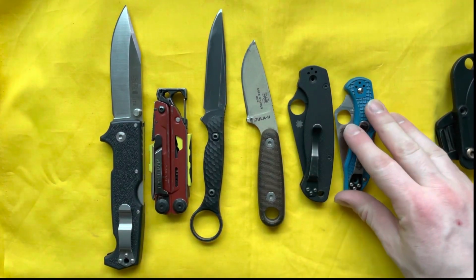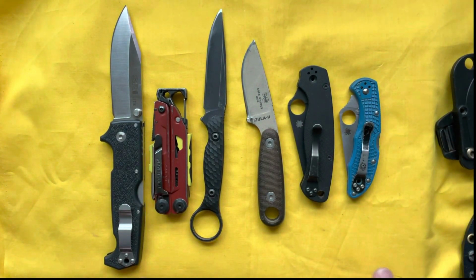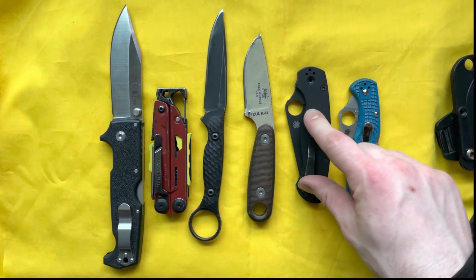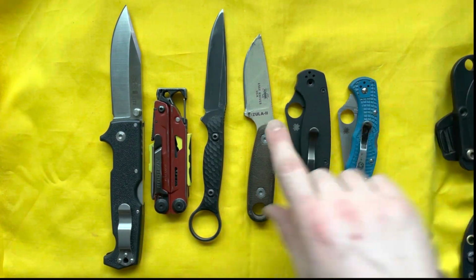So yeah, knife of the week this week, pretty lame. What I'm thinking is I'm going to redo this and keep all these in my pocket, and this week I'm going to get a little bit more time to play around, so I'll see what happens as far as the use for these go.